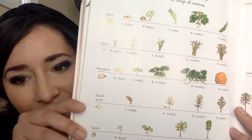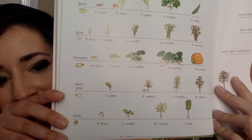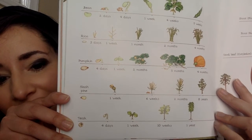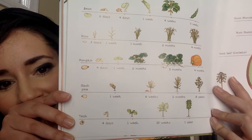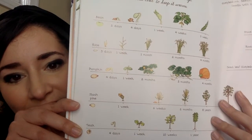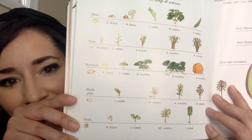Slash pine. Oh, I've seen a tree like that before. Teak. Wow, I have a candle that's called teak wood. I wonder if that's the tree that the smell comes from. So cool. Though teak looks a little bit similar to how the bean is, but then it changes a bit.